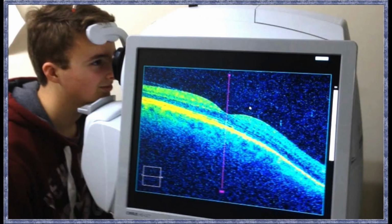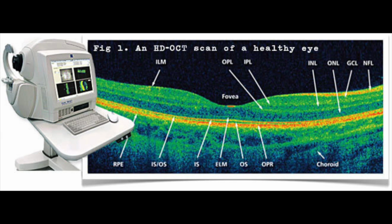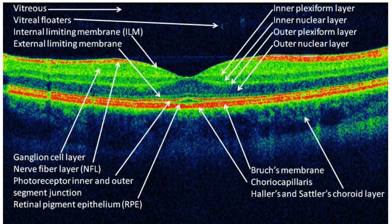However, oftentimes that macular edema is so subtle that we need some more sophisticated technology to view it. The type of technology that we use is something called an OCT, which stands for optical coherence tomography. When I say OCT, I want you to think of it as a high definition ultrasound, but instead of using sound waves to measure the tissue, it uses light waves. And this gives us a 3D cross section of the macula in the retina.